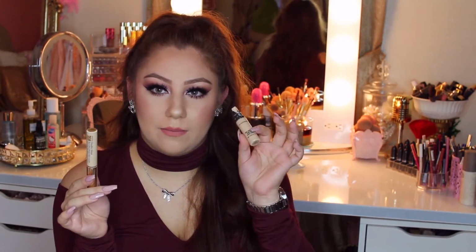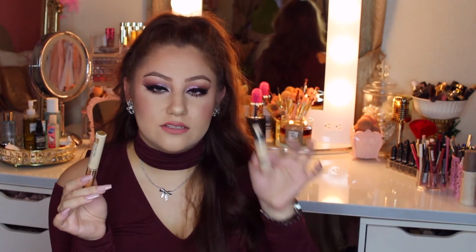I really love the Double Wear Stay in Place Flawless Concealer. This one is pretty much similar to the MAC one, except this one is 27 and I believe this one is 17. So the MAC one is a little bit cheaper than the Estee Lauder one, but the Estee Lauder one works just as well. I just feel like I like the Estee Lauder one more because it actually has this applicator and you can just put it on your eyes. I'm not really a fan of this pump because it pumps too much sometimes and I feel like I waste it, but nonetheless I love both of these.